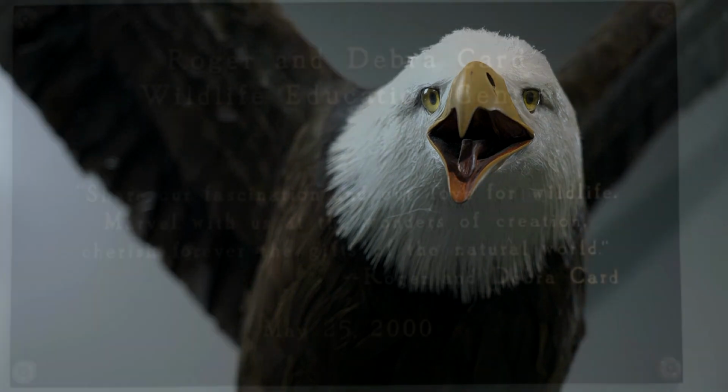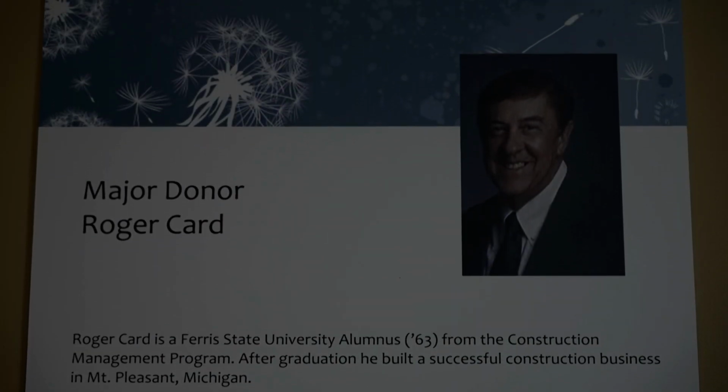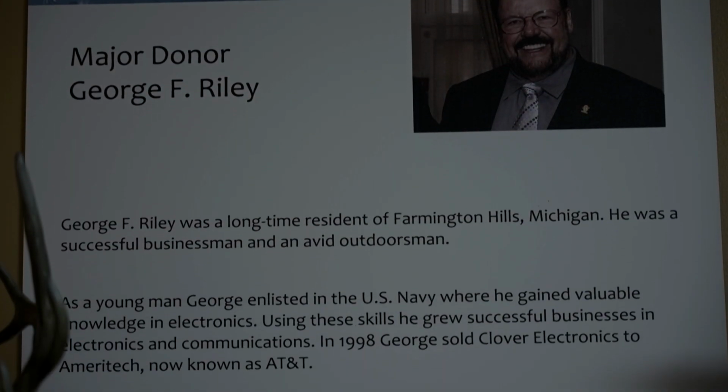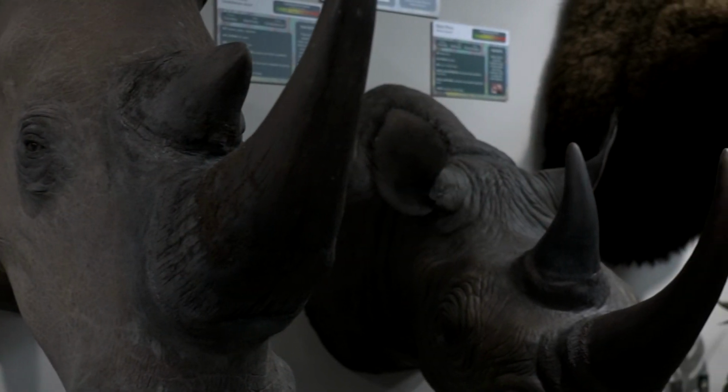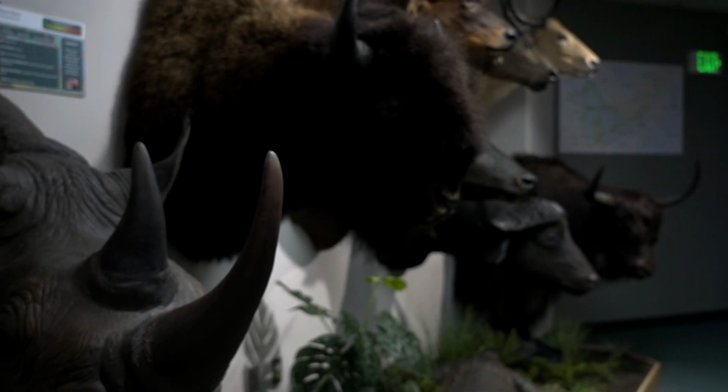There have been two major donors, Roger Card, who is a Ferris alumnus, and George Riley, who was based out of Detroit, Michigan. And the facility has undergone major renovations within the last 5 years.